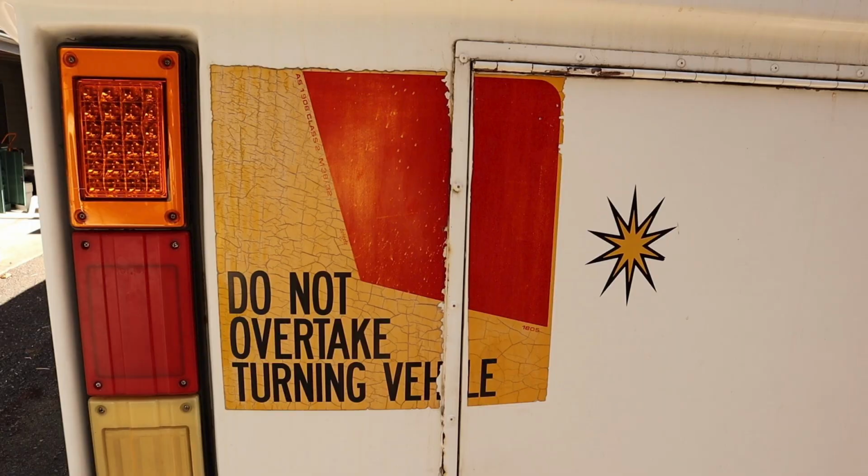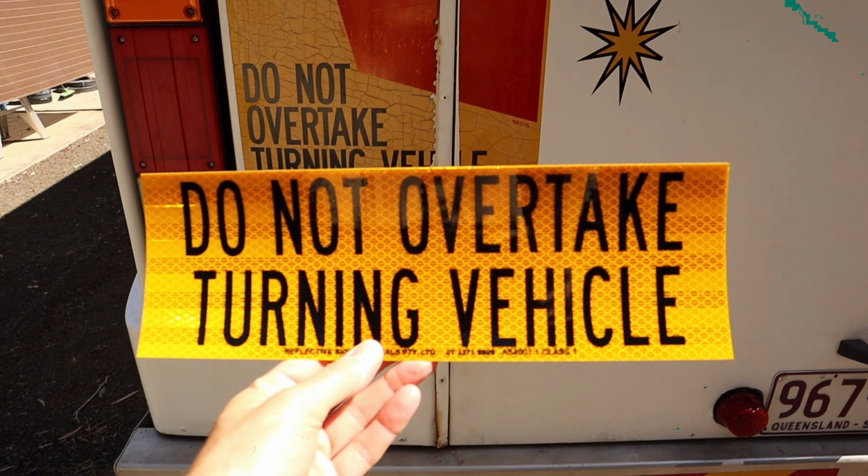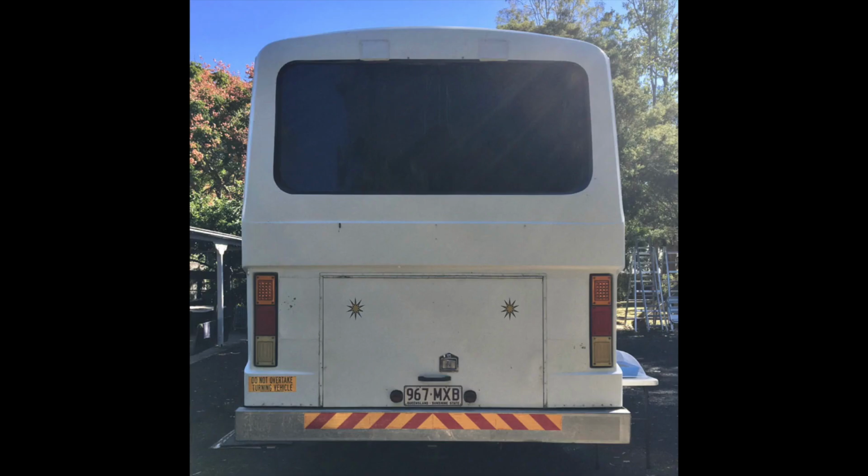And the other thing that I did was, and I actually just posted a video about this last week, I replaced the reflective safety markers on the back of the bus because again, the ones that were there were very worn and old and actually some of them weren't legal the way they'd been put on. So I wanted to make sure I got all that tidied up and had proper legal stickers on to pass the inspection.